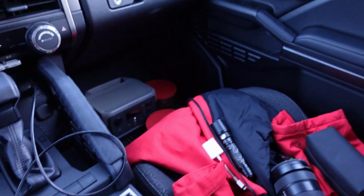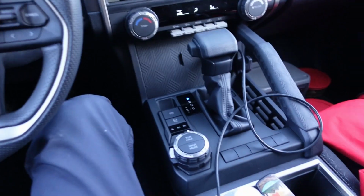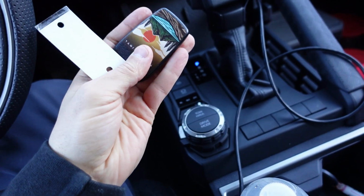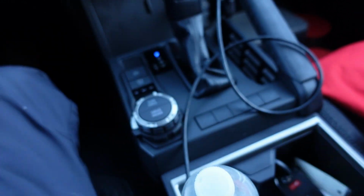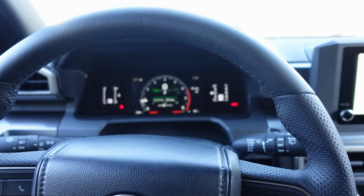So let's go. Got our drinks, got our camera gear, got our stuff in the back. Our doors, our key fob decals fit the keys perfectly. So let's get out of here.